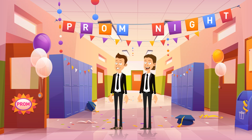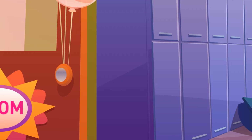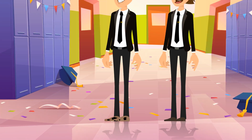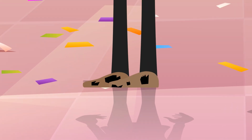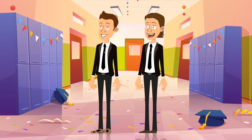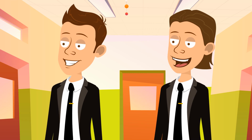Two guys, Mike and David, came to the prom looking gorgeous, but one of them isn't as rich as he wants to seem. Can you tell who it is? Look at Mike's shoes. They're all dirty. He must have been walking to the prom because he couldn't afford a car. But I'll bet his girlfriend loves him for the great guy he is, not how much money is in his pocket.